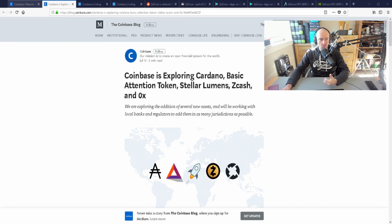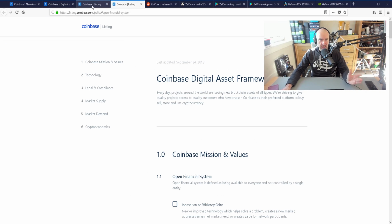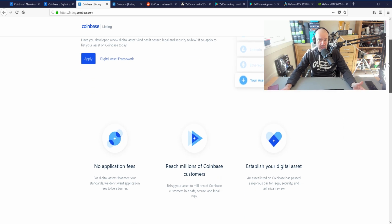But now they're going one step further. And they're saying, hey, come to our application form, which is this. Submit your application, and if you meet all of our requirements, you will be listed. Now, right off the bat, I like some of the things that they're doing here. The first one being that they're not charging any application fee.